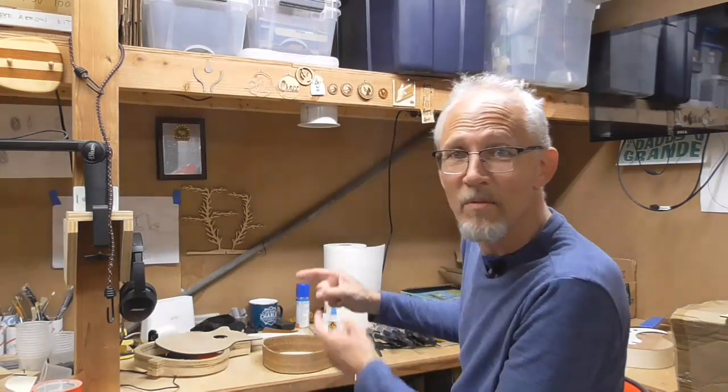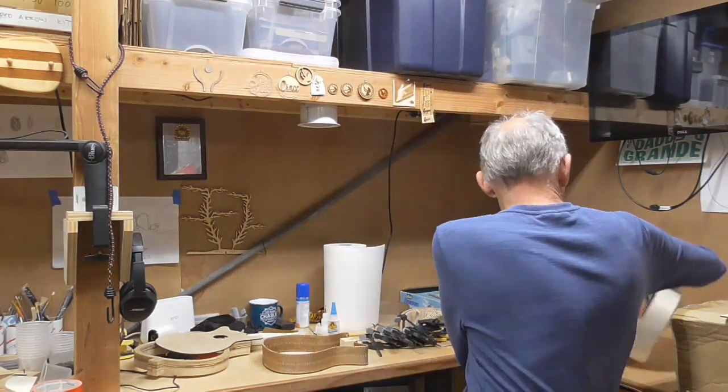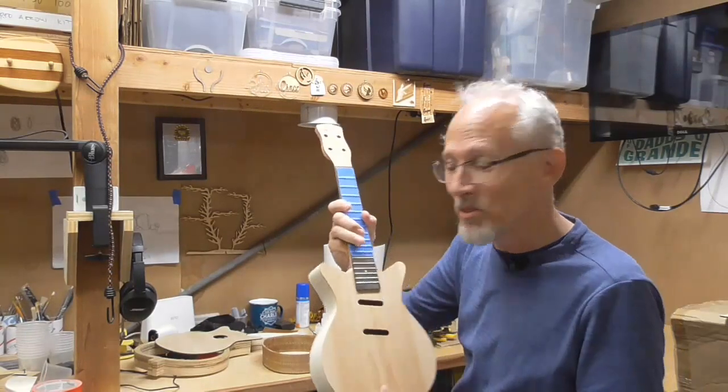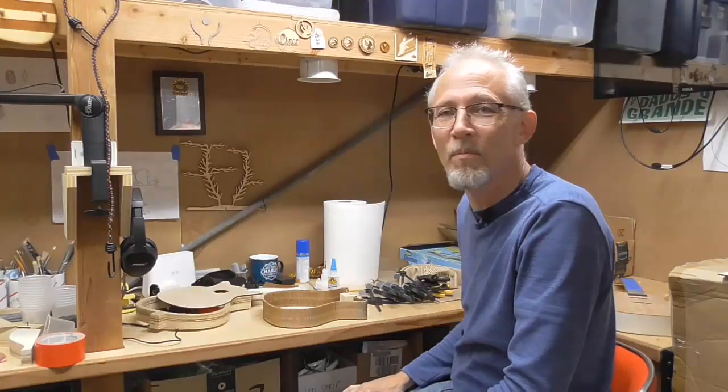So this is where I'm at with the ukulele build over here that I'm currently working on. And no, I haven't finished these ones yet. That was the goal, to work on these ones. I have this one, I have the other one I showed you earlier. They are not finished, but need to be. So what am I doing?